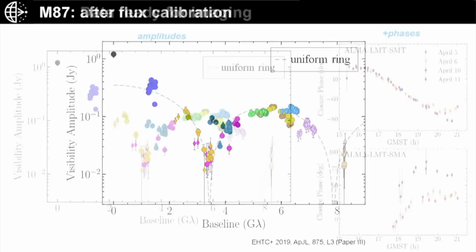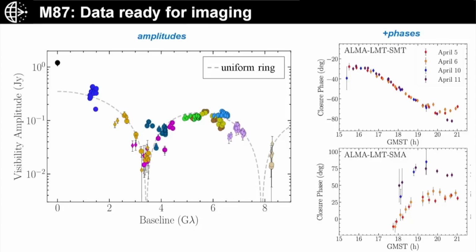So we have this amplitude spectrum. We also have the phases representing the time difference between signals recorded at different stations. And this is our fundamental data product that we can then pass to imaging. And I'll hand it to Kazu to begin talking about that process.